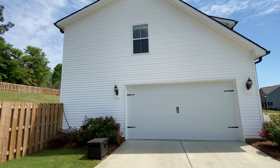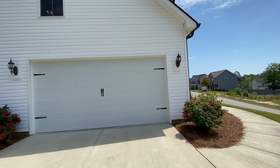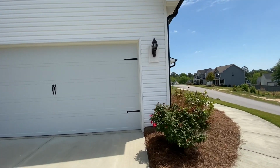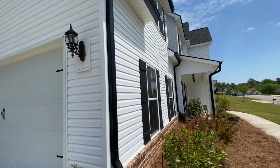I cannot speak highly enough about the builder that built this. The seller has done a wonderful job maintaining the property. There are so many upgrades in this home. I know you're going to love it as much as they do.